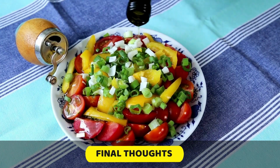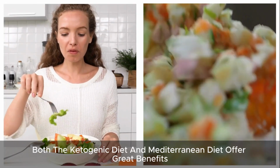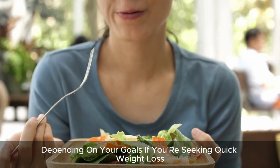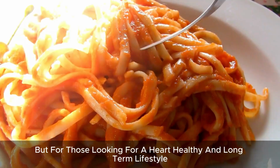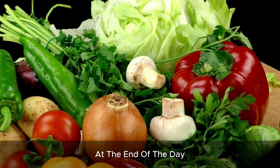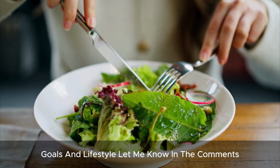And now, our final thoughts. Both the ketogenic diet and Mediterranean diet offer great benefits depending on your goals. If you're seeking quick weight loss, keto could work for you, but for those looking for a heart-healthy and long-term lifestyle, the Mediterranean diet might be the better choice. At the end of the day, the best diet is the one that suits your personal health goals and lifestyle.